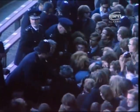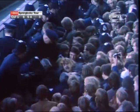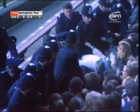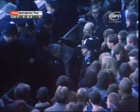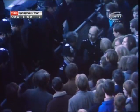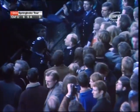There are about 20 or 30 police involved, including the senior police officer in charge of all the security for this match. With them, about 100 of the hardcore of the demonstrators who, for most of the half, were content with shouting. Scuffling is still going on now in another part of the crowd. That's one more man being led away as the teams line up for the second half.